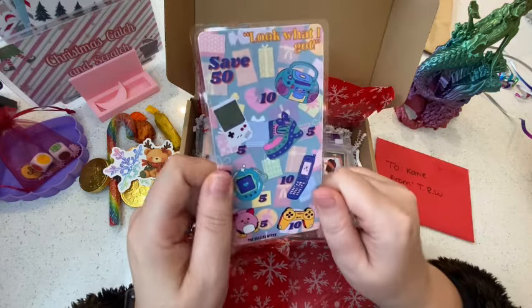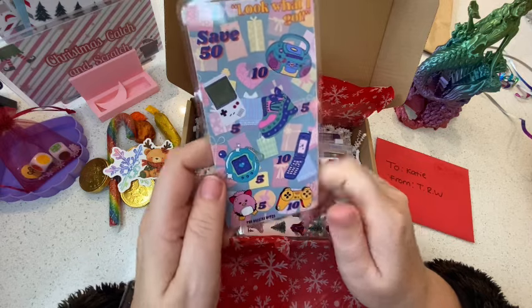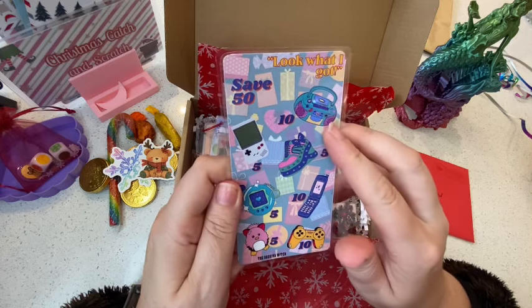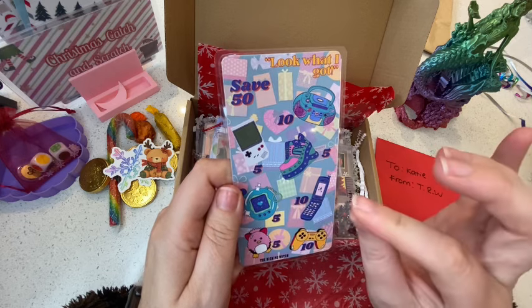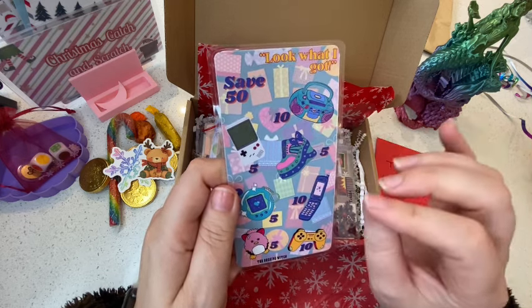All right, so we've got, look what I got. Save £50 this challenge. And, I mean, yeah, all of these. I had as a kid growing up, had the stereo, definitely had the Game Boy Pocket. And only recently sold it. Like, I sold it this year. Like, I've had it that long.